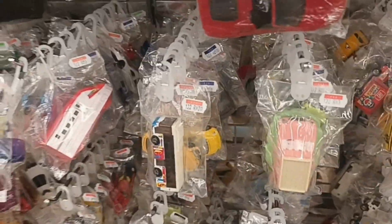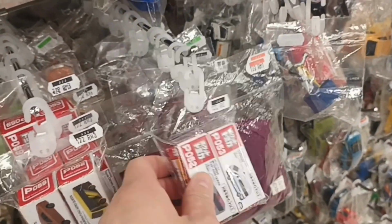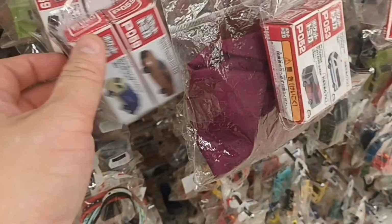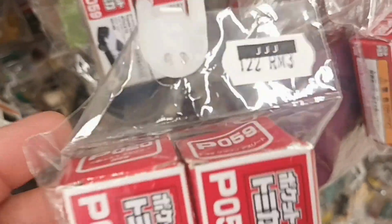Okay, I have to do this voiceover because of the Japanese music. This is Tomica bus. This Tomica mini in a box. I am going to buy some of this because 2 for 3 ringgit is reasonable. The cars are small and plastic, but at 3 ringgit, which is 1 Australian dollar, 60 cents euro, you must have.